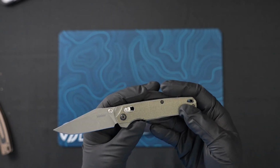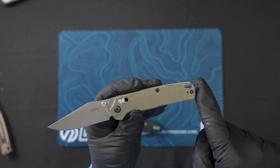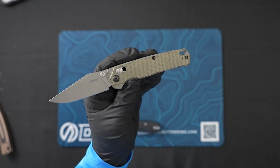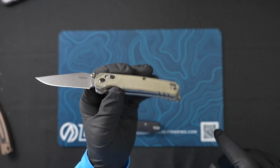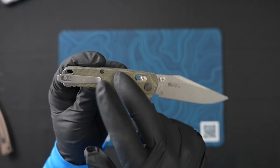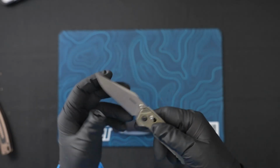MagnaCut blade steel, who doesn't like that? 7 1/4 inches overall, 3.05 inch blade length. We have this one priced at $159.99. At $160, you are getting a ton of knife here. MagnaCut, US made, micarta, a lot of boxes checked.